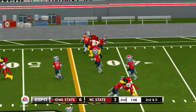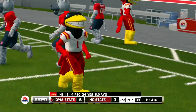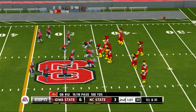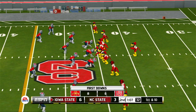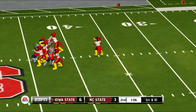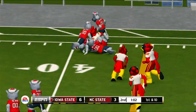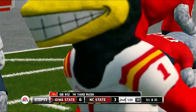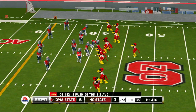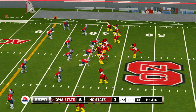Here's the halfback on the screen. He's pushed out of bounds at about the 45. That's good for a gain of 11 yards. It's first and 10. Ball on the 45-yard line. They spread the field in the gun with five wide receivers. Scrambling around. And he's tackled at the 41-yard line. First down.